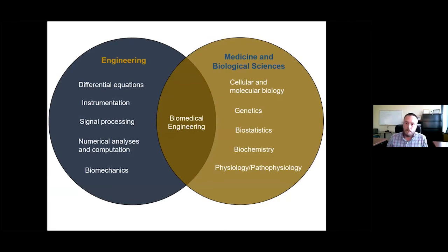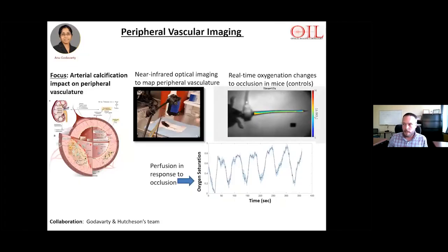But what we try to do here, and I think what biomedical engineering is in general, is really doing what Dr. Gomez did 70 plus years ago now, where we're talking about taking tools from engineering, our understanding of differential equations, instrumentation, signal processing, computation analyses, biomechanics, things like that, and fully integrating it with knowledge from medicine and biological sciences, not just applying it, but fully integrating the two. So understanding cellular and molecular biology and genetics and biostatistics and physiology and putting these things together to really help us model and solve problems related to human physiology and human pathology. And that's really where our goals lie. And you'll see that in the research that I present moving forward.